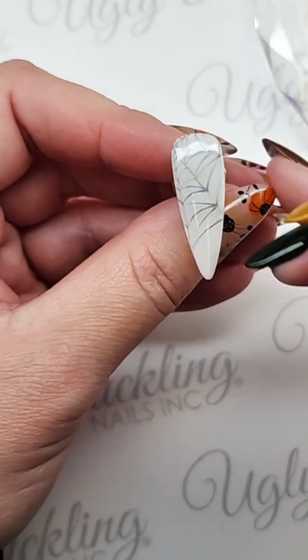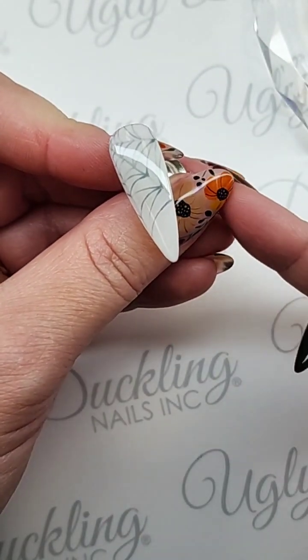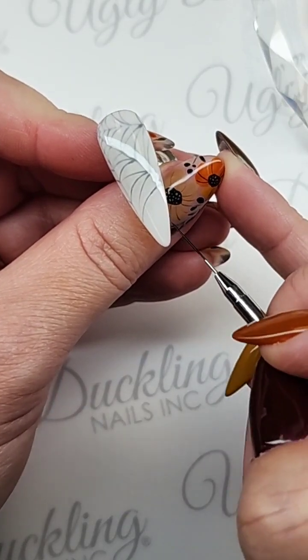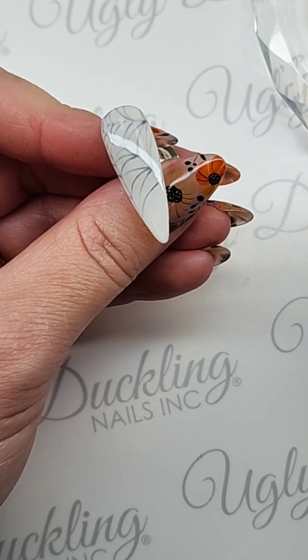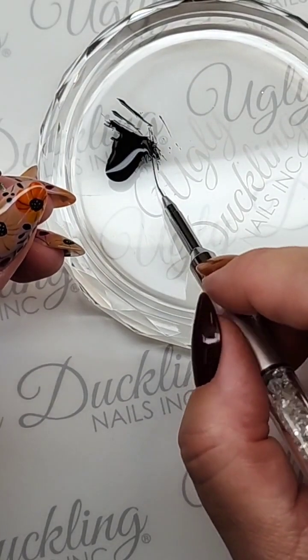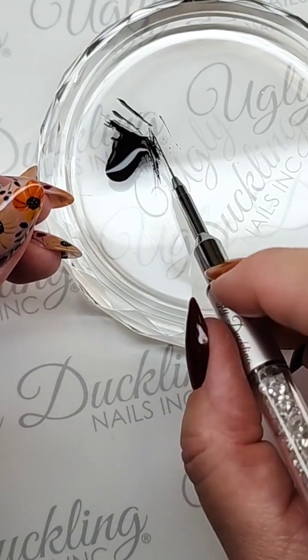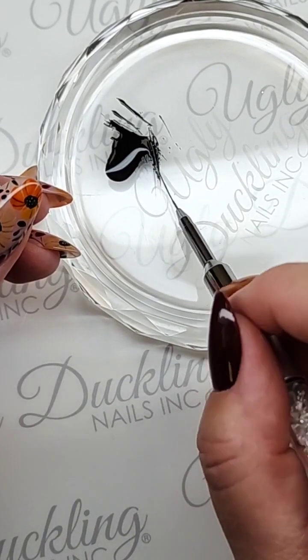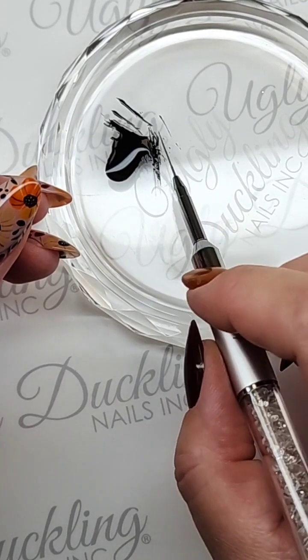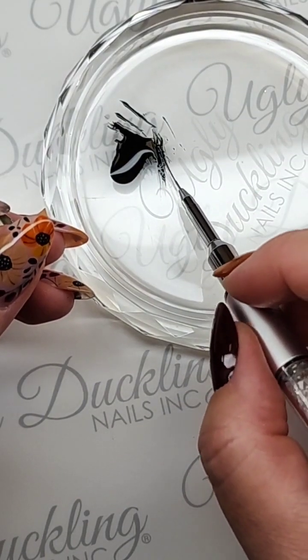So now, because we did our first web up at the top left here, we're going to hop down and do the other web in the bottom right. So we're going to reload our brush, just rolling through and wiggling lightly through that art gel. Okay, loading up that brush.